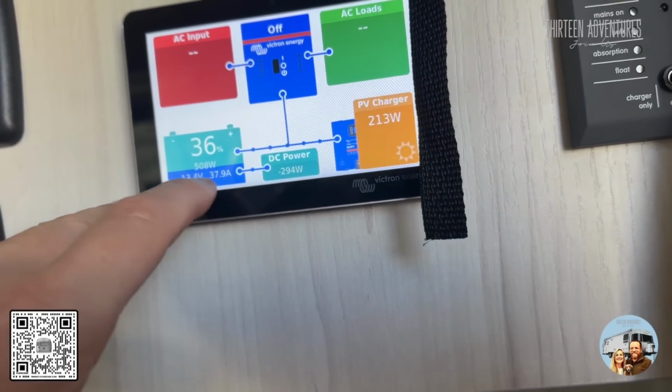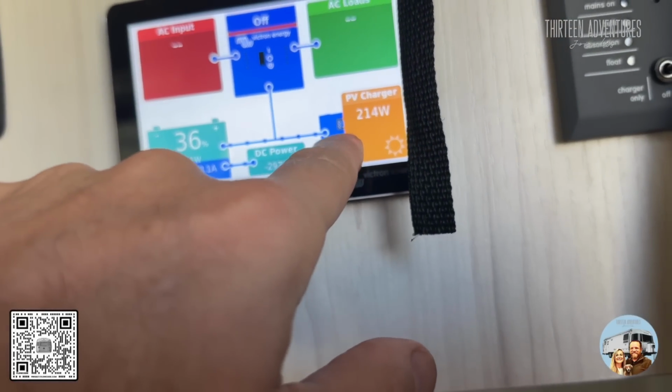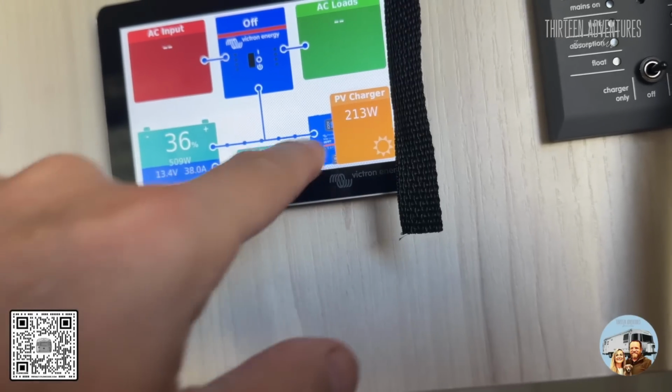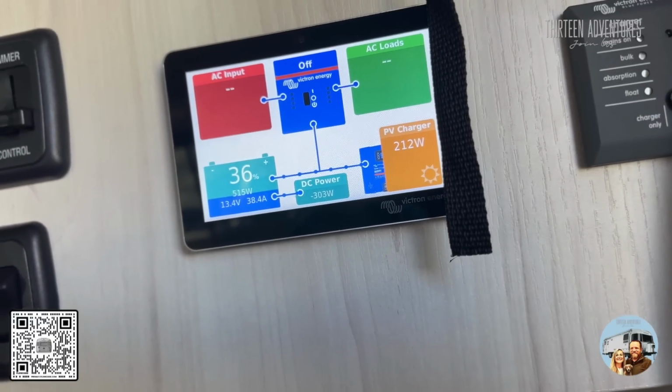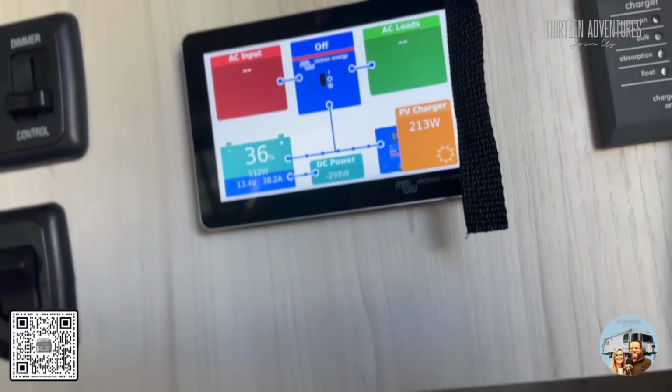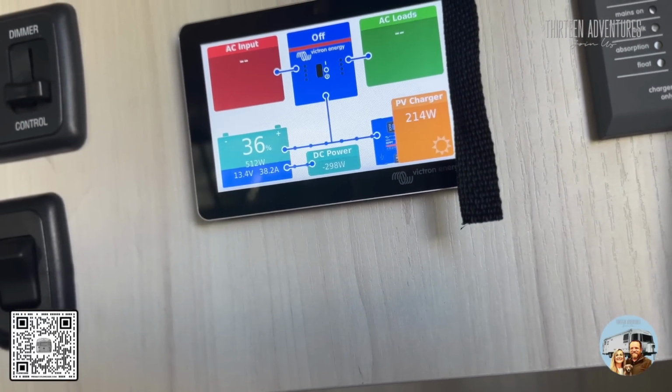And you can see what's going in. So I got DC coming in, DC power coming in. That's coming from the Servo GX coming into the battery box. So running the microwave for a couple of minutes lost me 2% battery, so not a big deal.